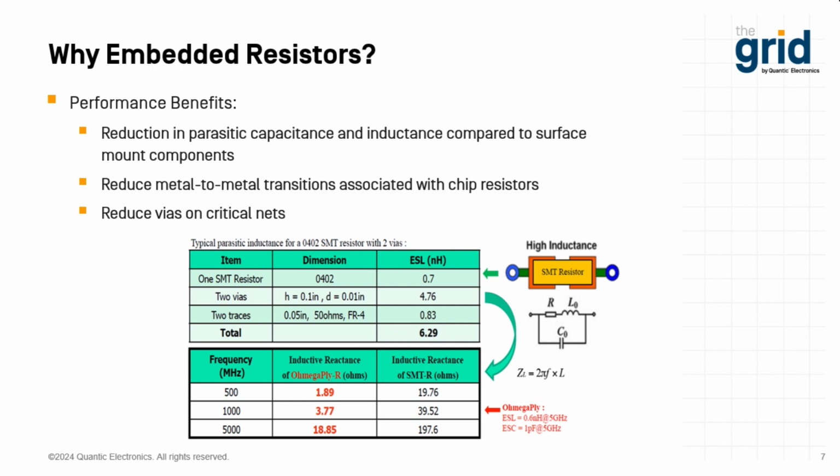And like most things when it comes to frequency performance, as the frequencies get higher, this difference just gets much bigger. And so you can see that by the time we're just up to 5 gigahertz, we're already seeing a major reduction in the inductive reactance, which really helps with electrical performance.